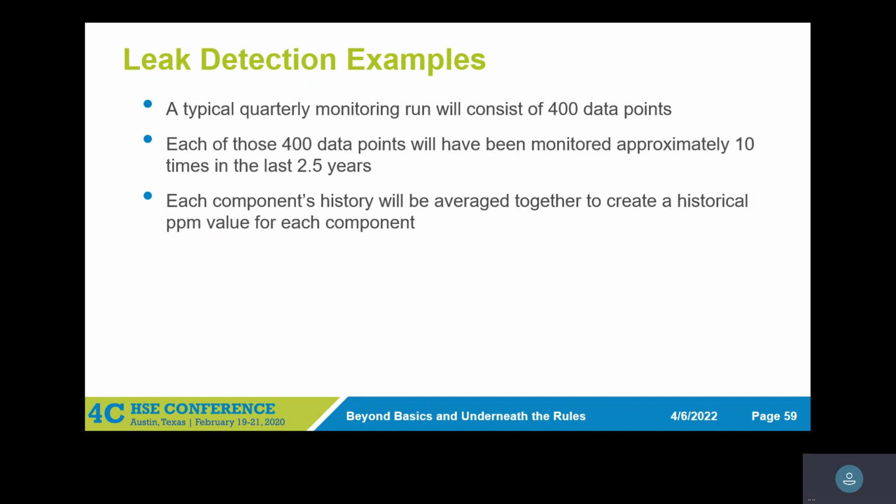No, so 400 data points. When a technician goes out there and monitors, they monitor 400 components. Each one of those components has, say, 10 previous monitoring events that we can compare it to. So when I'm talking about the 400 components, it's always going to be the 400 components that they're actually monitoring. So they will always have their own data that we're using to determine how good that current monitoring data is.